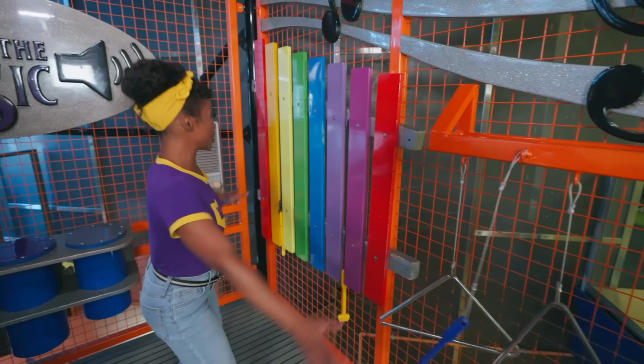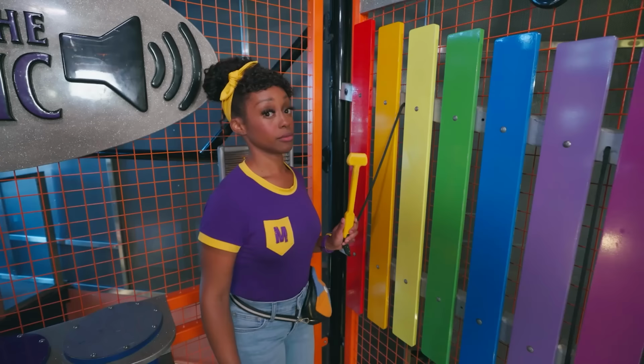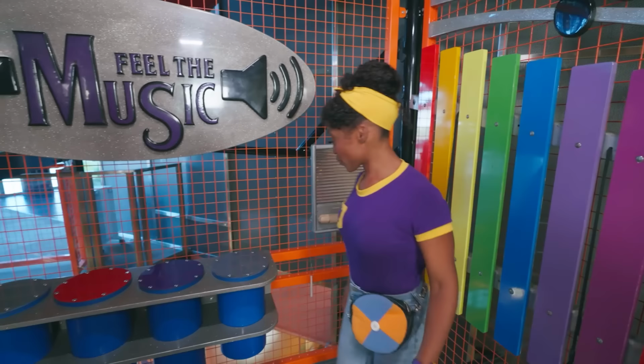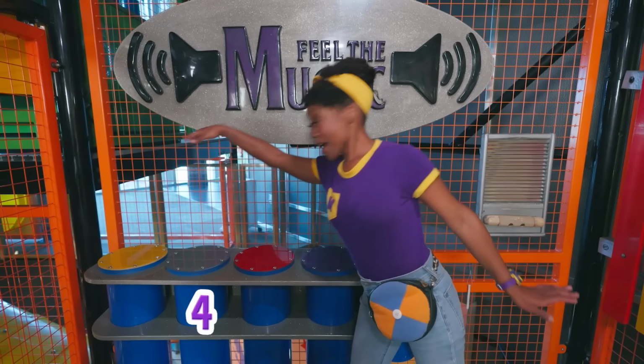Check it out! This is so colorful. What happens if we hit this with this yellow stick? Let's see. Oh, another note! Wow! Let's drag it across. So cool. Whoa. Look, it's drums. Let's count how many drums there are. One, two, three, four, five drums.